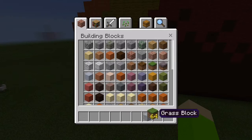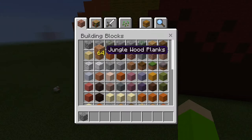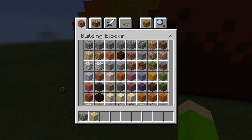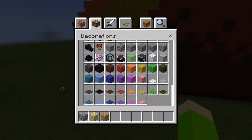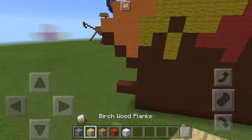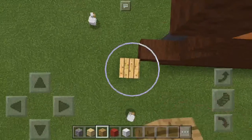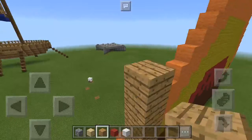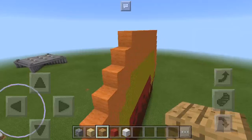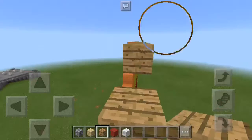This is the funny part kicking in now. Birch highlights on this whole thing. Wait until you see what I've got planned. The whole outside is going to be wooden. So the entire base of this thing is going to be one giant wooden structure.